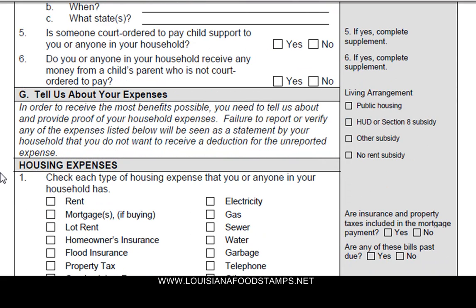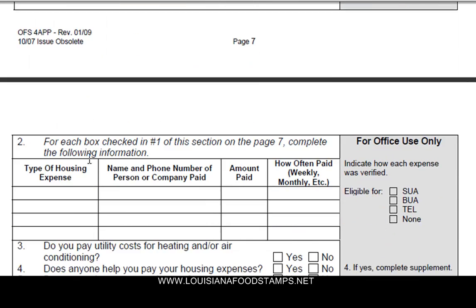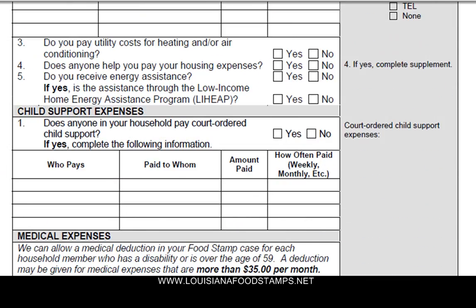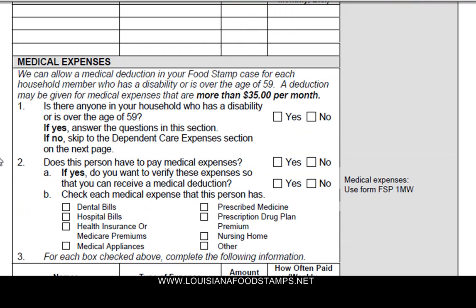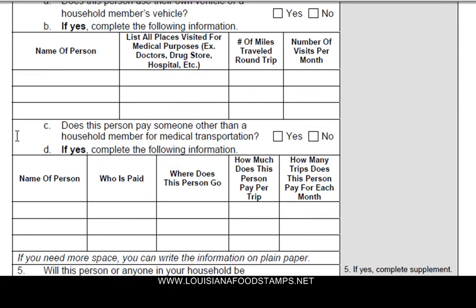And here's your expenses, if you're paying rent, or if you're paying insurance, property taxes, condo fees. Here's the list of your utilities. Like I said, it's pretty much all self-explanatory. If you got any medical expenses outstanding, go ahead and list those.